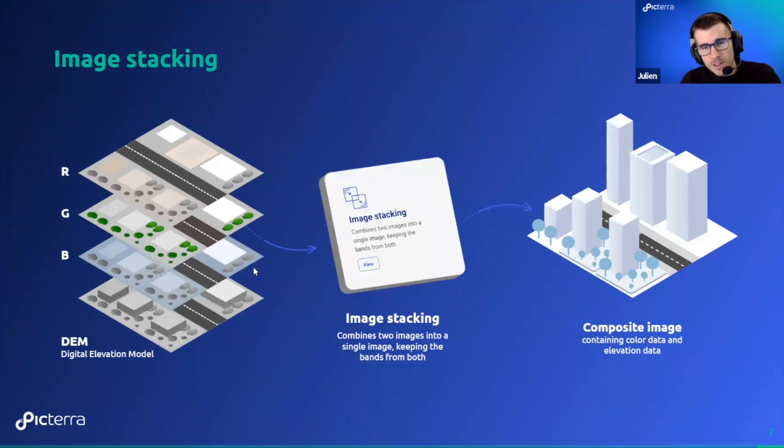So in a bit more detail, let's start with image stacking. So an example case here is you have an optical image. So you have 3 bands: red band, green band, blue band, that you typically get from, let's say you fly a drone over a region, or you have a satellite image of a region. And then let's say you have some kind of elevation model. So it can be a DEM, it can be a DSM, it depends a bit on the use case. But you have a single band image that's giving you some height information.